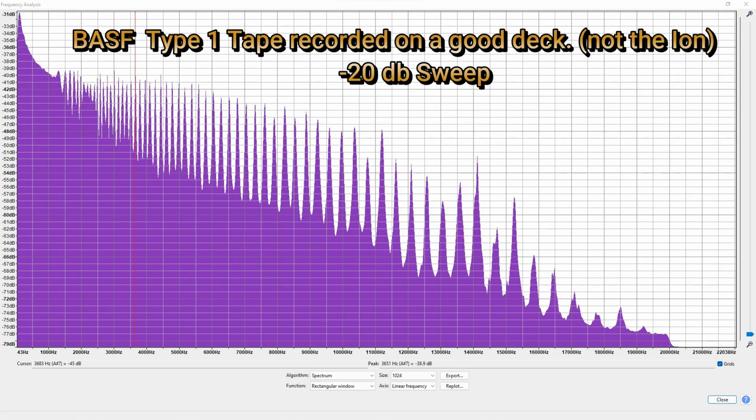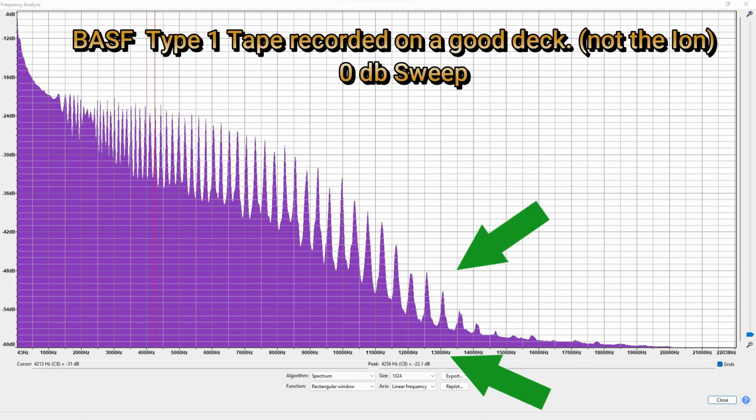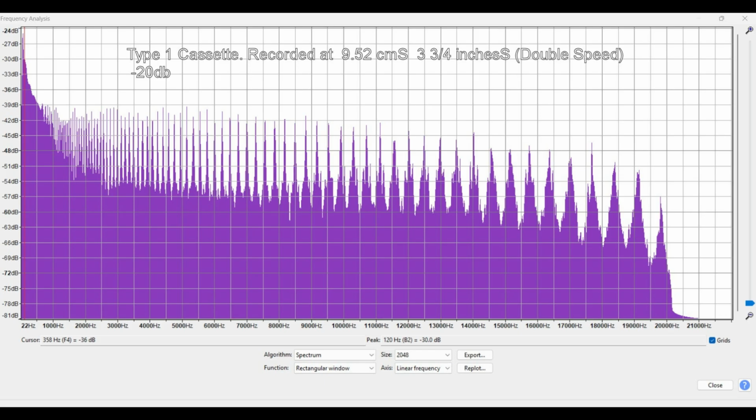I'm quite excited about this. This is from a non-ion deck, and it's what you expect to get. We've got usable signal up to about 15k, and after that, it's still there. And just to look at what a proper one would look like, this is 0 dB on the same tape, on the same machine, and you can see it only goes to 13k. This is the double speed.